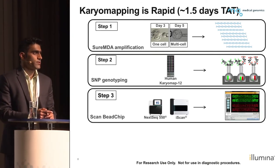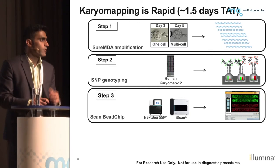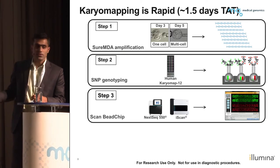The third step is just scanning the arrays. So I don't know, you probably have done some sort of arrays before. So the arrays, the Illumina arrays, can be scanned using our NextSeq 550 sequencer or the iScan scanning instrument.